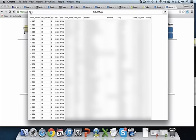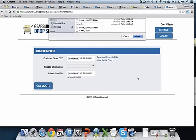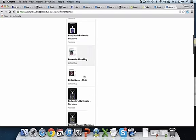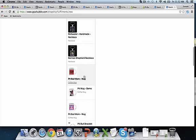So this is a string of orders. You click open. You choose whatever campaign that you are selling on your Shopify store from Gearbubble. And the beauty is that if you want to use Gearbubble to create these beautiful images for you to sell on your Shopify store, whether it's a shirt, mug, bracelet, necklace, if we're fulfilling it for you through our program, you have no problem using our mock-ups that we spent a massive amount of money making sure they're right. And we split tested these mug ones. These work the best, period.